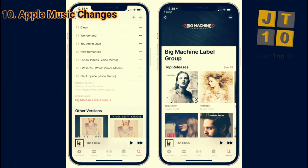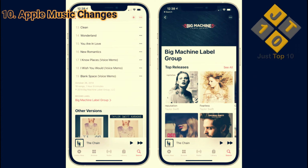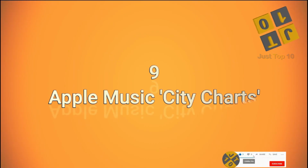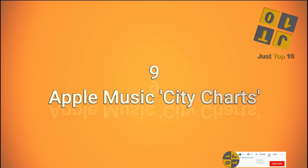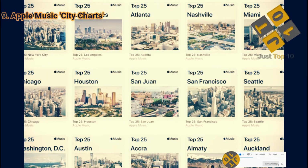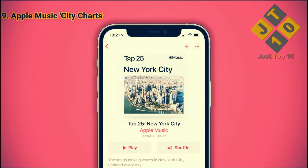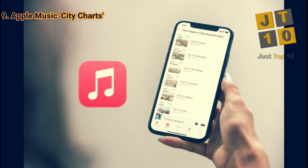Just long press on any lyric when viewing the real-time lyrics of a song to bring up a shared interface. This is not available for all songs that support lyrics. On number 9, Apple Music City Charts. There's a new City Charts feature that offers users access to playlists featuring the most played songs in more than 100 cities around the world.